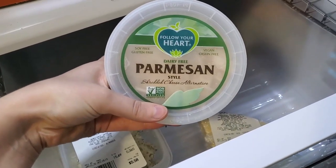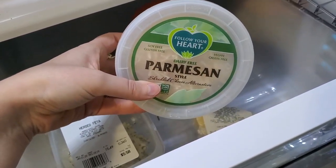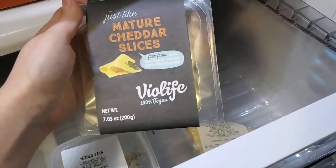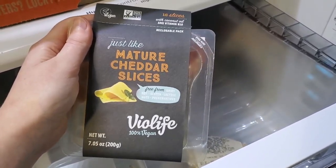We also have some Parmesan by Follow Your Heart. You guys, this Parmesan stays good for such a long time. So if you're looking for a Parmesan that you can add onto pizzas or certain recipes, this is a great one to go for. VioLife, if you can get it, is amazing. It's so good. I love their cheddar. It's probably my favorite vegan cheddar sliced cheese ever.